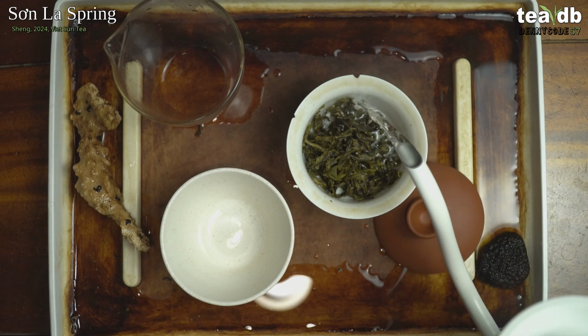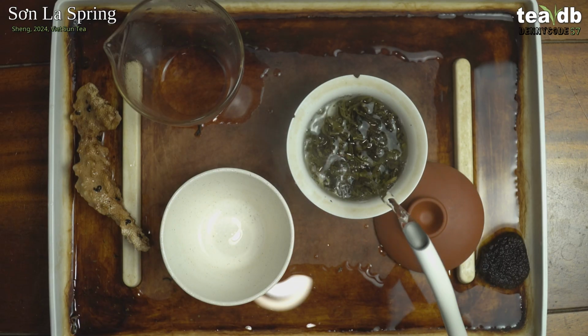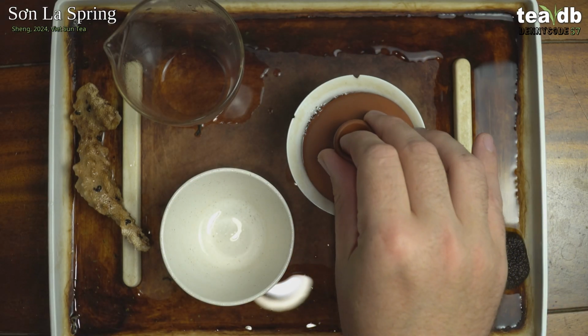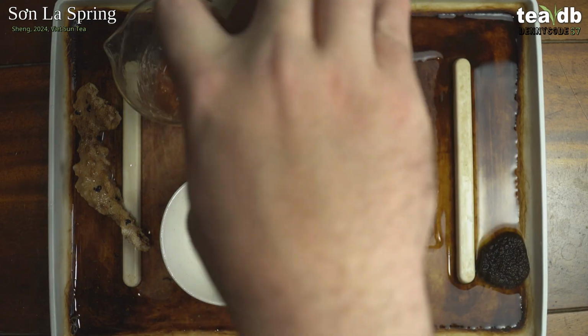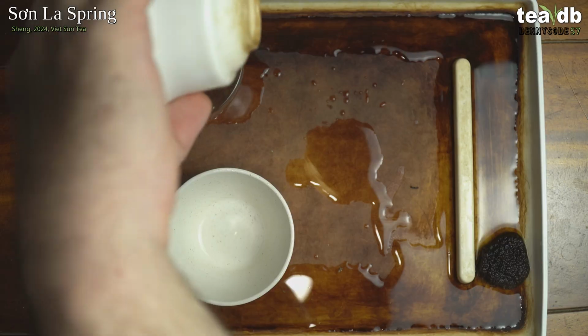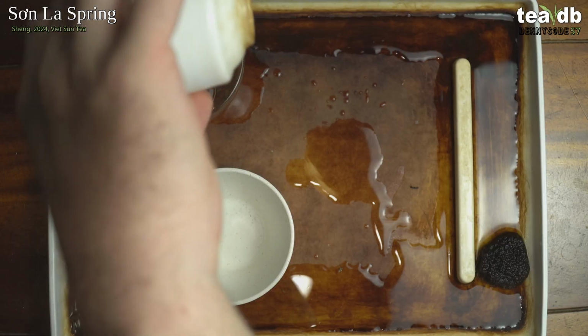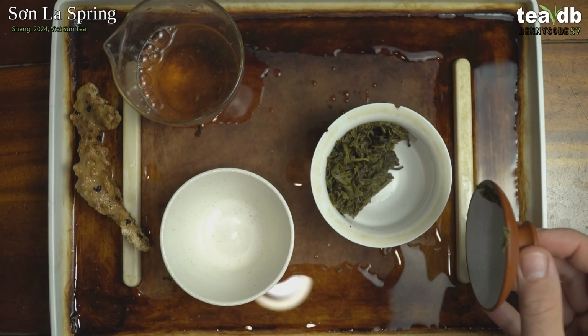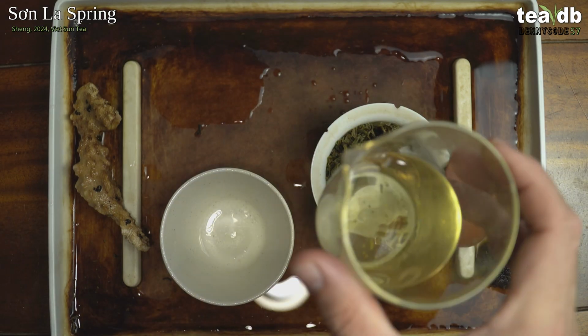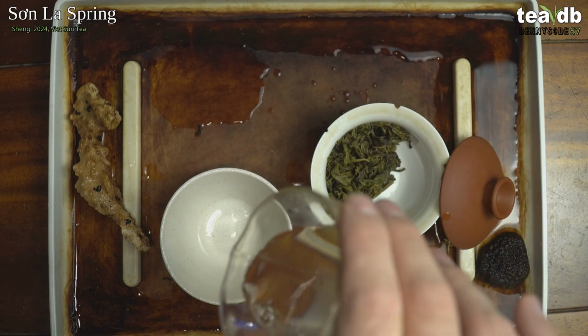Yum. Excuse me. I'm going to flash steep this one. Boiling water. Some astringency there. Really strong sweetness. Really nice. I'm really pleasantly surprised. It's really clean. You're not really going to notice any storage taste on something that's so green and young like this. So it's really a matter of the material speaking and the processing. But yeah, quite a yellow liquor.